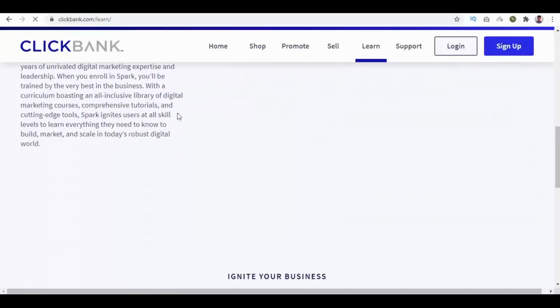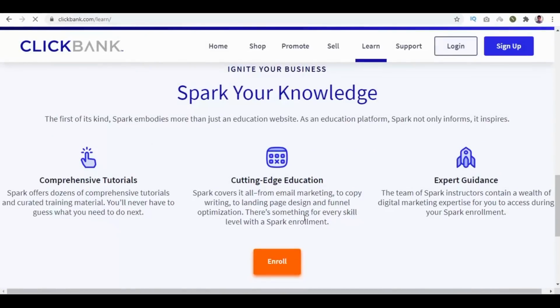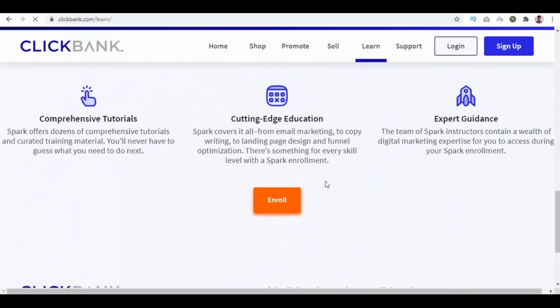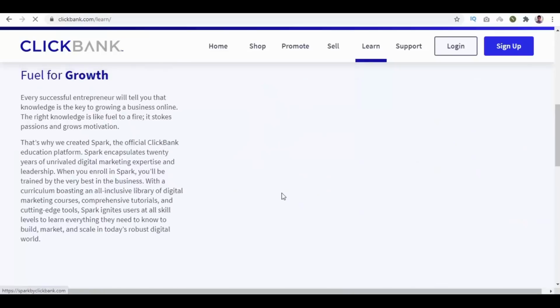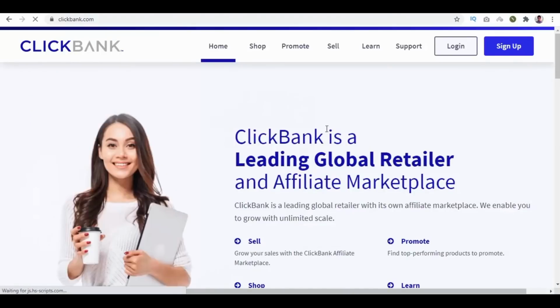Then Fuel for Growth. Next is Spark Your Knowledge with comprehensive tutorials, cutting-edge education, expert guidance. At the bottom, a few more options and an Enroll button. On top, let's move to the home page. So that's pretty much everything about ClickBank.